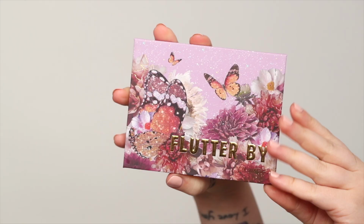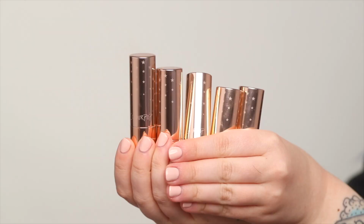Colourpop collection. Let me grab it. So it is their new Flutterby collection. There is one eyeshadow palette, one luxe lipstick set, a brand new pixie puff highlighter, which is like a body highlighter. I'm pretty sure Victoria's Secret used to sell these back in the day with like the powder puff.